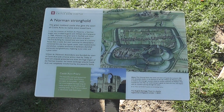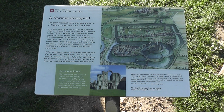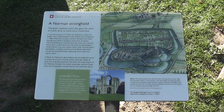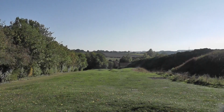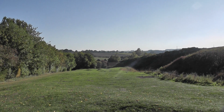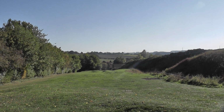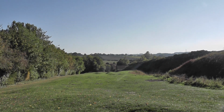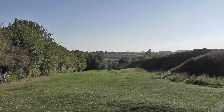So here we are, back at the car park at the Norman Stronghold. Very decent walk that was. All 6.5 miles of it. Actually made that 7.2 miles, not the official 6.5. 2 3/4 hours walking. Very decent walk that was. Just about right before my long drive back.